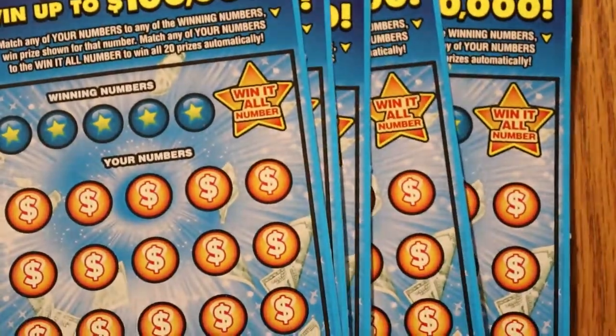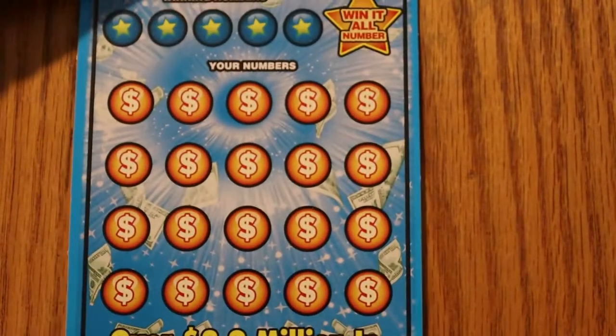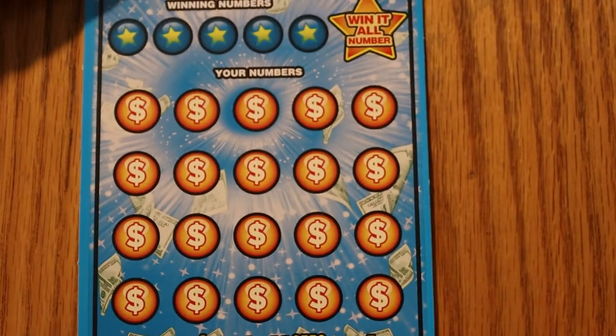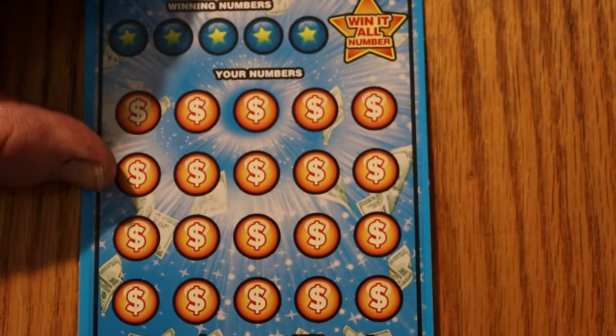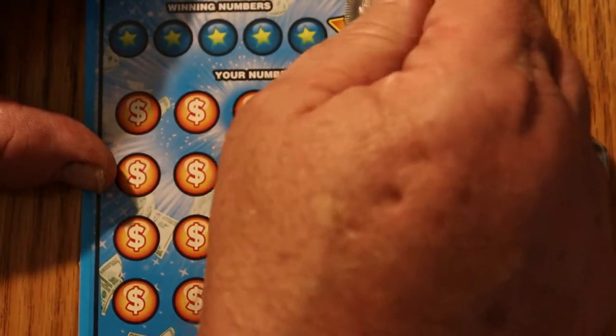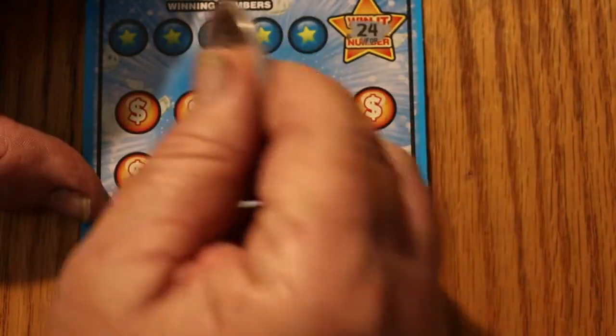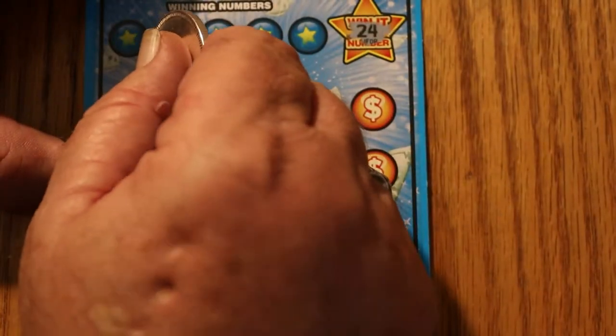Alrighty, moving on to the main course. That out of the way. All right, that's perfect. We will start with the Win It All number, which seems to be my favorite way of scratching this. So we find that, we don't have to bother with the numbers. So number 24 is what we're looking for.